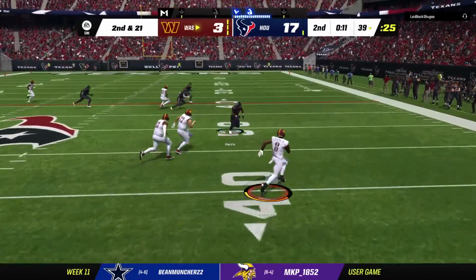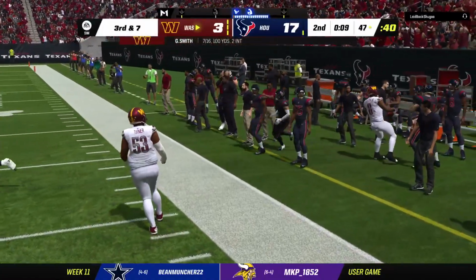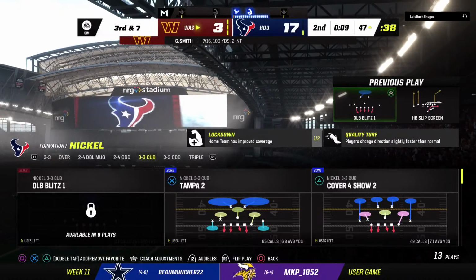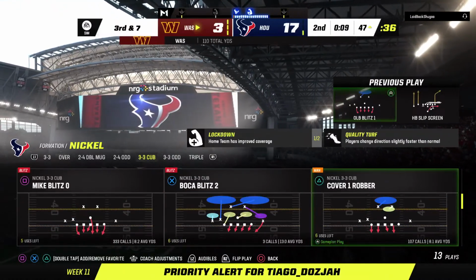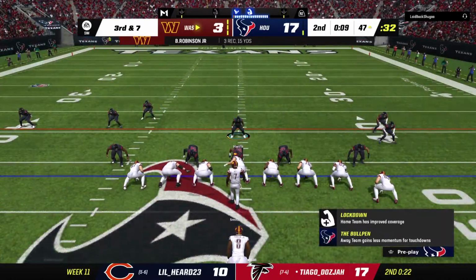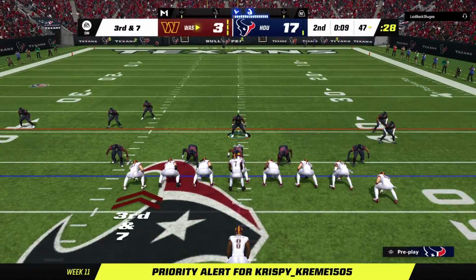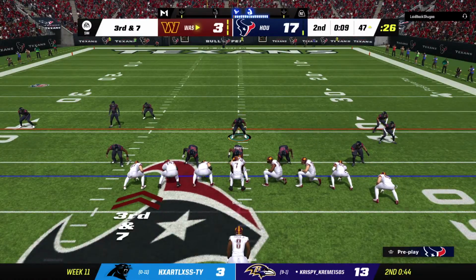Here's a screen for Robinson. And some room to maneuver. And he'll take this to the other side of midfield before going out of bounds. They get 14 yards, but not enough for the first down due to the previous penalty. So 7 yards from the first down here as they come up to the line of scrimmage.